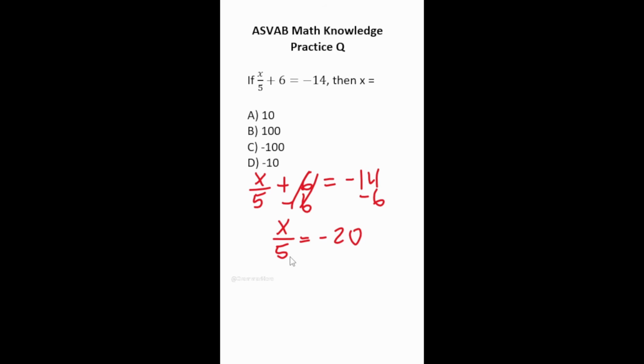And then finally, let's get x by itself by removing this 5 from the denominator. To do that, we're going to multiply both sides of the equation by 5. In doing so, that crosses out there, leaving you with just x. Negative 20 times 5 is going to be negative 100. So the answer to this one is C, negative 100. Again, for the ASVAB, you have to be able to work with positives and negatives. Negative times a positive is a negative.